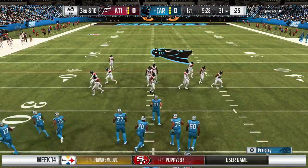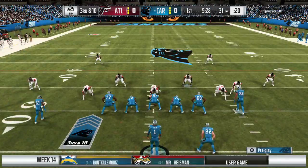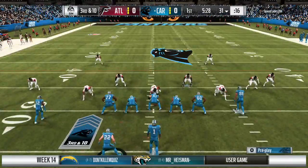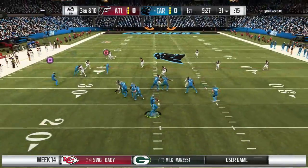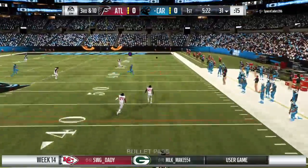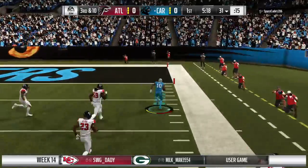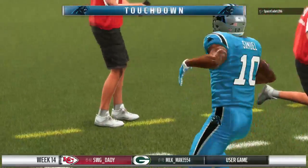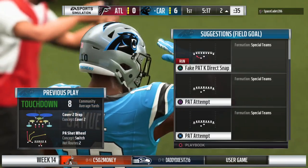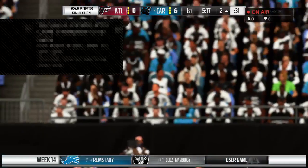So back-to-back incompletions, and that has them staring at a 3rd and 10. To throw is Newton. Flushed out right. Taking a shot for Samuel. Oh, wide open. Complete. Touchdown, Carolina. A big play there. His first touchdown on the year. And the Panthers take a quarter lead.